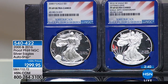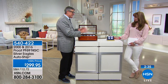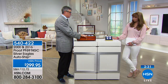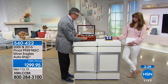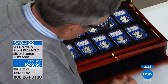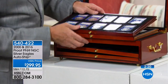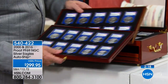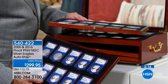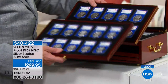But that's why you can only take a certain number of reservations, correct? Yeah, because here's why. You get two coins a month. Because of the volatility of silver and the American Silver Eagle market, I own all of these right now. I own the entire collection. There's 30-something coins in here, so I have to own 32 coins. I have to own every single one of them right now. Because I can't risk the price of silver going up and not being able to get the coins, because these are all sold out, limited edition.